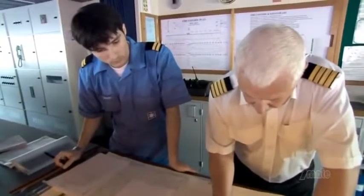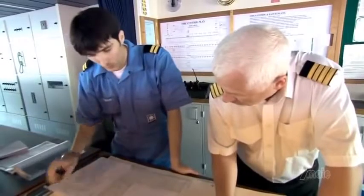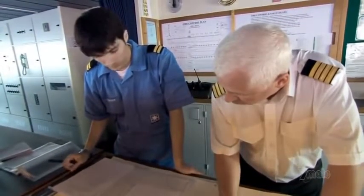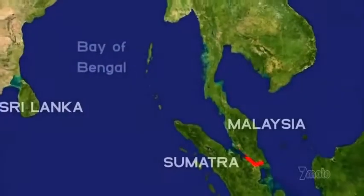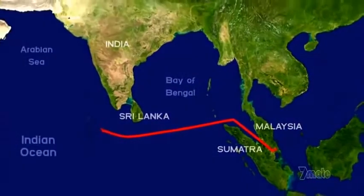We will depart the pilot station around 1700. And then the required speed in order to arrive at Suez will be 22.7 knots. 22.7. Okay? Yeah. Very good. Based on weather and currents, they determine the most fuel-efficient route.